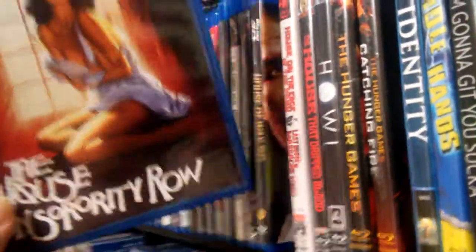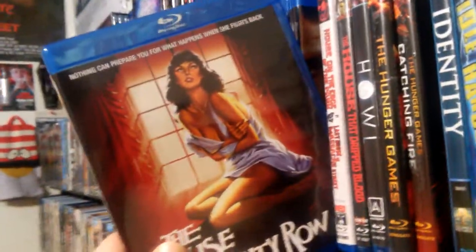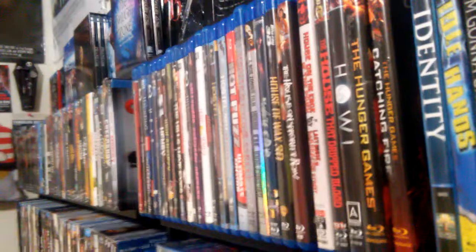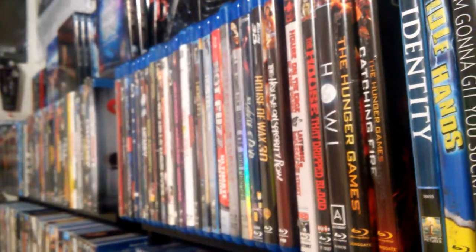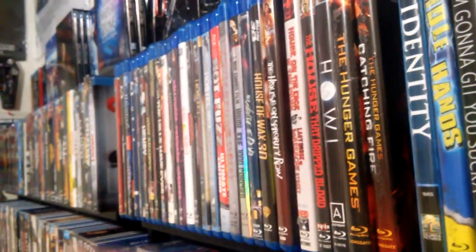House on Sorority Row. I finally picked this up not too long ago. Glad to finally get this on Blu-ray. I'm even proud too that it comes with the Katarina Nightmare Theater and stuff. But oh yeah, I remember it was put out on Blu-ray in a limited run at one point, but I couldn't get it. So finally, I got it now though.